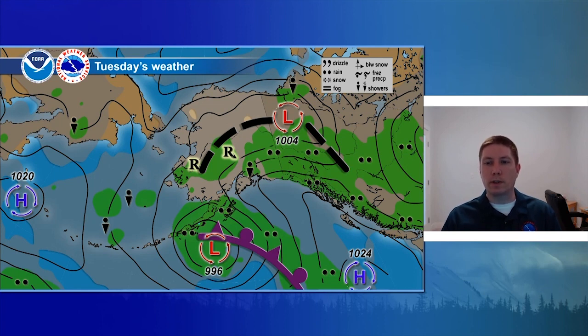Some showers for much of the southeastern portions of mainland Alaska to include south central Alaska, and then down through much of the North Gulf coastline into areas of the Panhandle. However, we do have some of that ridging pushing in that's going to keep some of the areas in the southwestern portion of the Panhandle a little bit drier, as northern locations are going to see much of the rain.